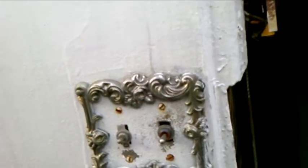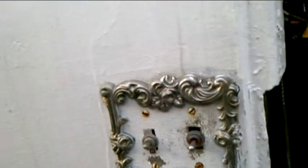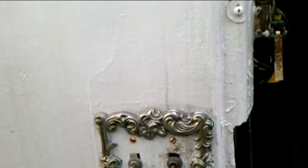You're going to need limit switches that shut the motor off when the door reaches the top. So a micro switch that's pushed by the door here will do the job very nicely. And down below, you can set up a micro switch on a bracket.